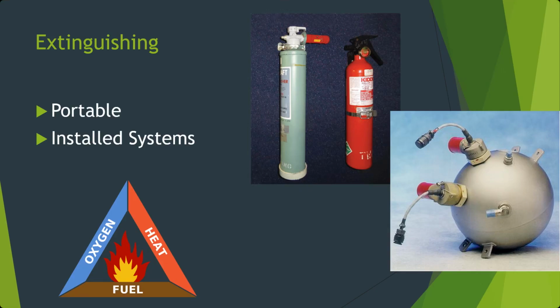It's the truth. The other thing we can do is eliminate heat. So a lot of these cool. Some of them, like this gray one right here, this just shoots water.